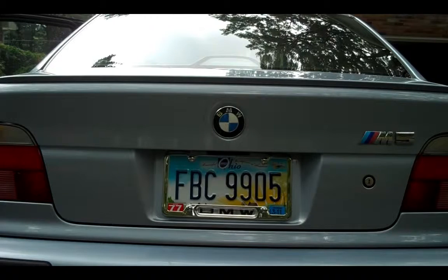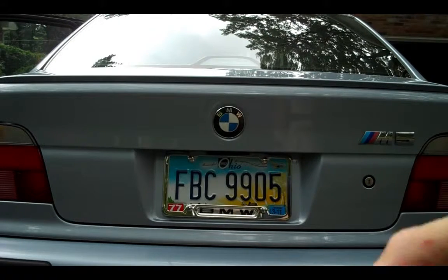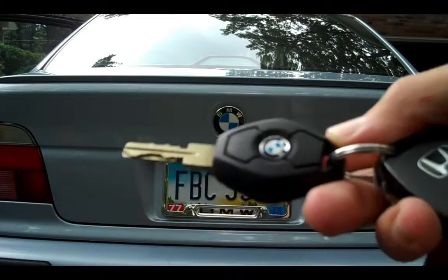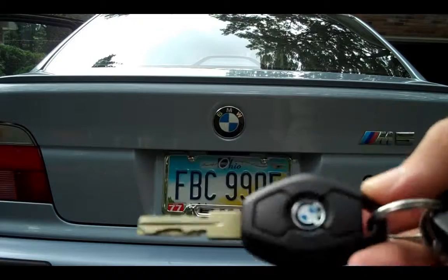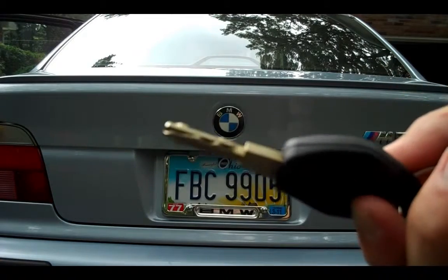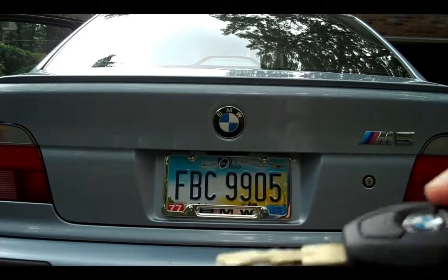Okay, so here's the trunk. Before we get in there, I'll show you how this key works. The car comes with 2 master keys. It's really a nice looking key. It's a rechargeable battery. The battery charges when it's in the ignition. So if you have 2 keys, it's recommended that you use the one that you don't use on the everyday, at least once a year, to charge the internal battery.